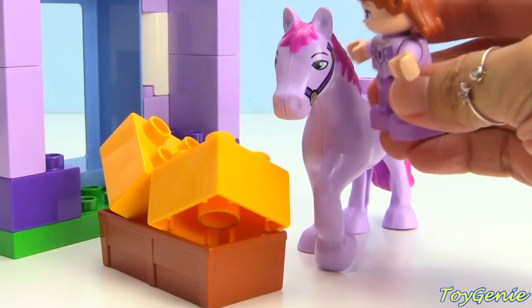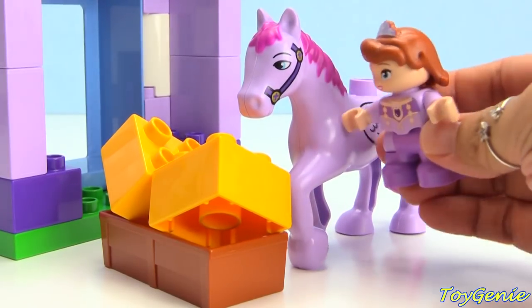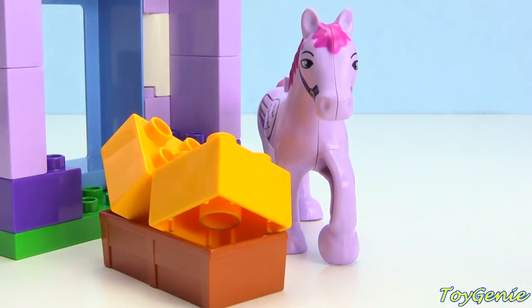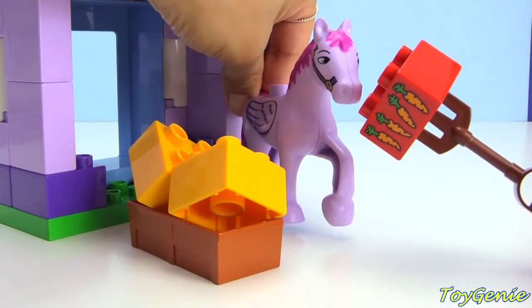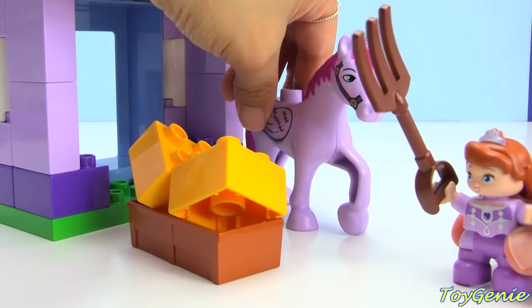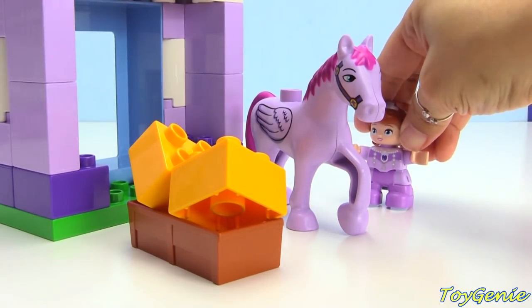So much. I'm gonna take such good care of you, and I'm gonna name you Minimus. You want some carrots? Okay. Here you go, Minimus. Ooh, I think he really likes his carrots. Will you take me for a ride?